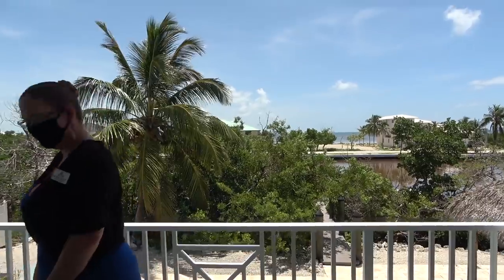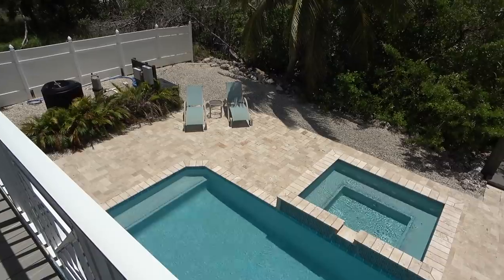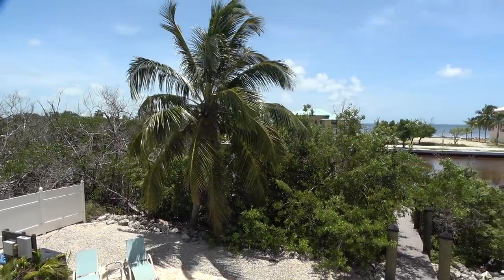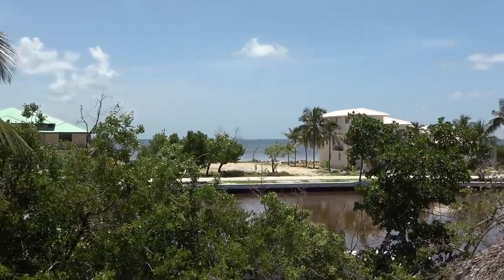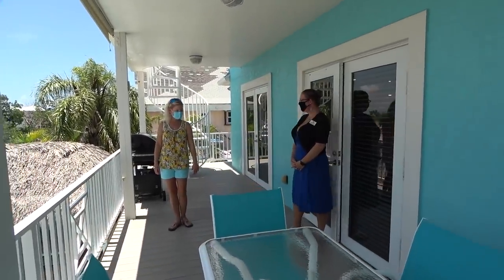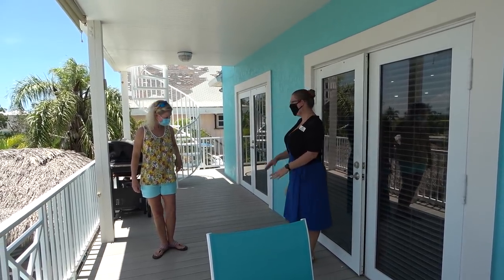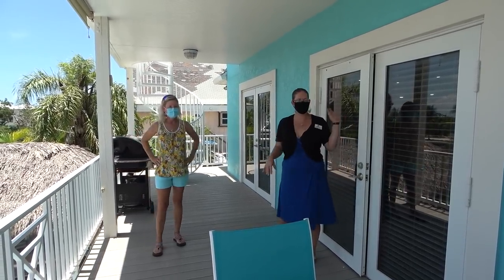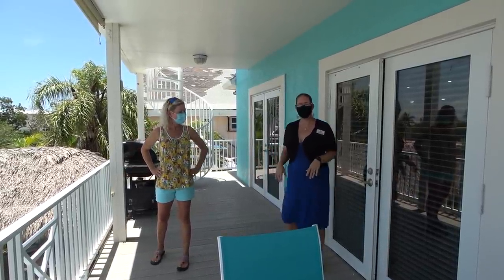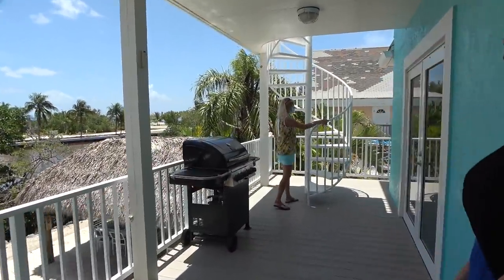What a view. What a beautiful view. Wow. All the way across to the sunrise and the moonrise. All right, so this decking does not look like wood. I bet it's composite decking. Yep. Composite decking. It goes all the way around. It's a wraparound porch, so you can even watch the 4th of July parade from your front porch. It comes right down Sombrero Beach Road. Awesome. So it's nice. We have to go up here. Let's go see.